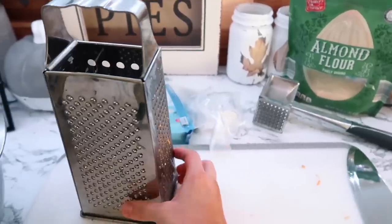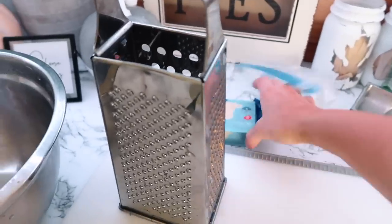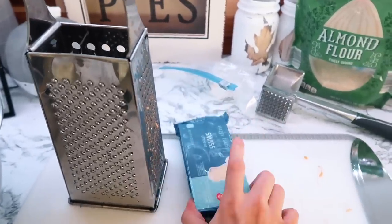I've got my box grater here. Obviously I was grating cheese for the little tots, and I'm gonna grate up Swiss cheese.